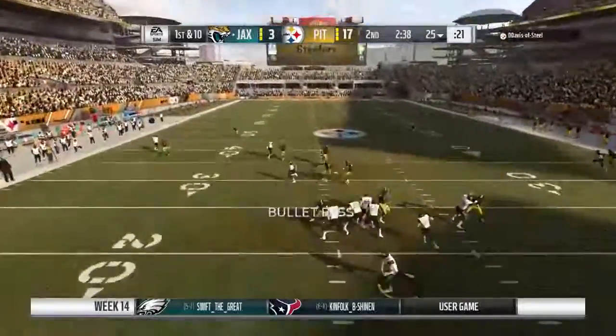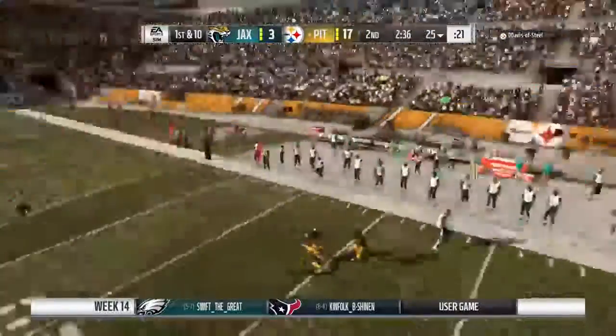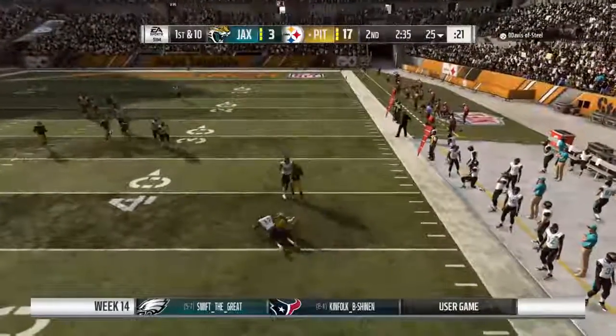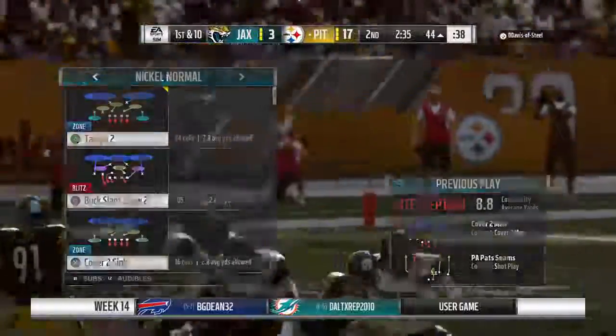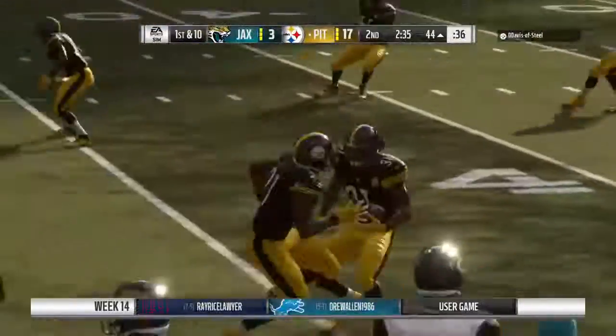They'll come out throwing here on first down. And now this is intercepted. My goodness. Picked off near the 44. And they'll take over inside the 45 at the 44-yard line.